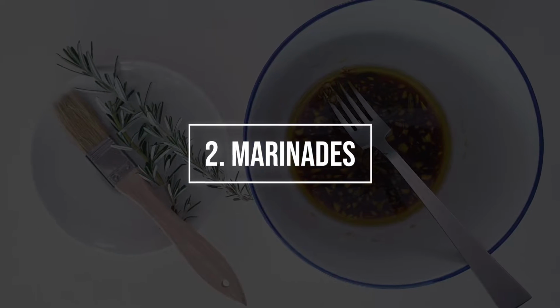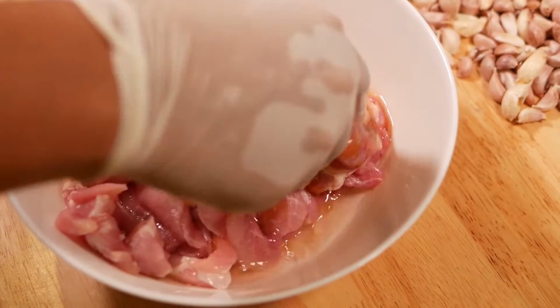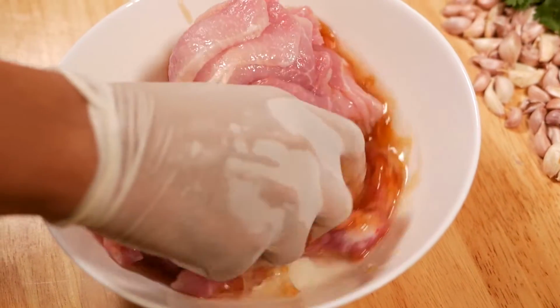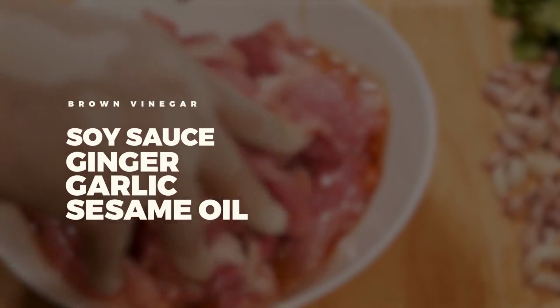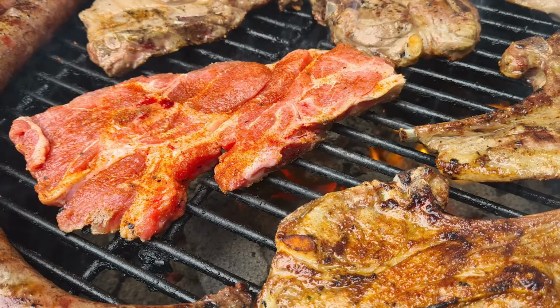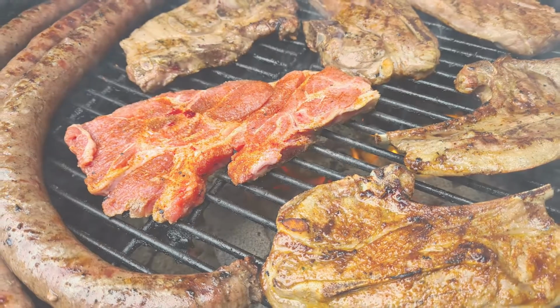2. Marinades. Brown vinegar's bold flavor makes it a great choice for marinades. It can be combined with other ingredients, such as soy sauce, ginger, garlic, and sesame oil, to create a flavorful and healthy marinade for meat, fish, or vegetables.